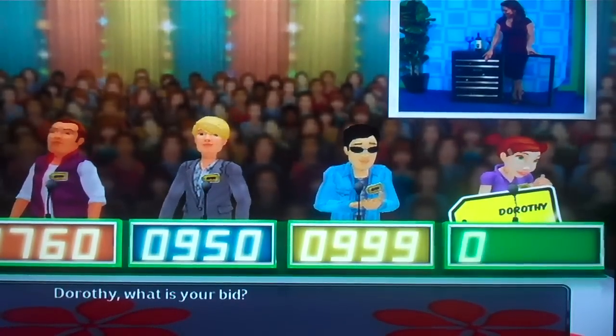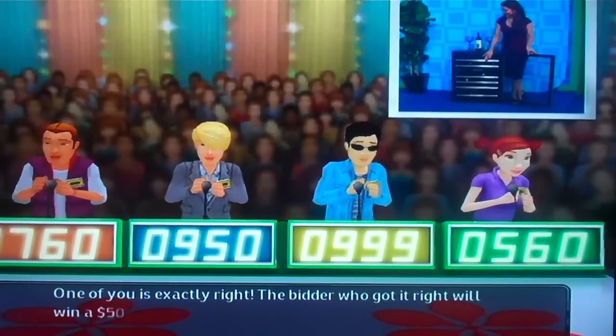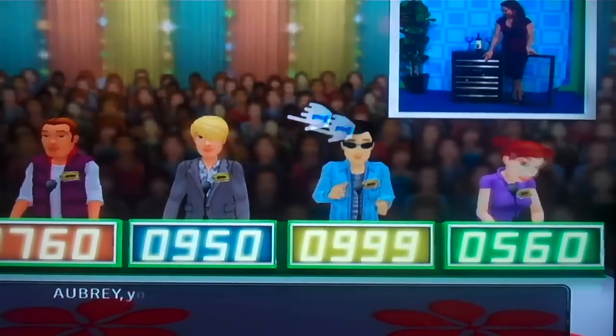$760. $950. $999. Dorothy? $560? Yeah, baby! The bidder who got it right will win a $500 bonus. This item's actual retail price is... And we get to continue. Come up on stage.